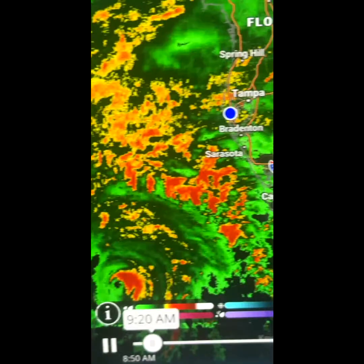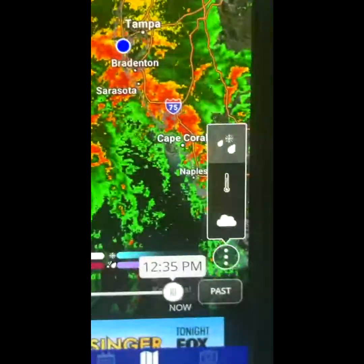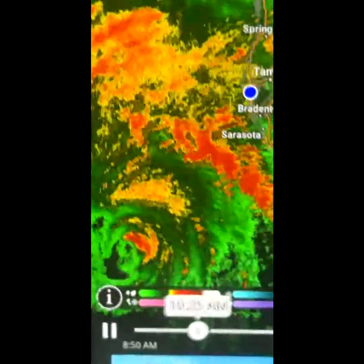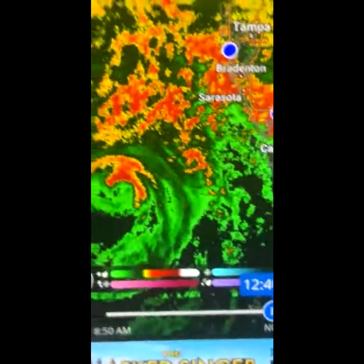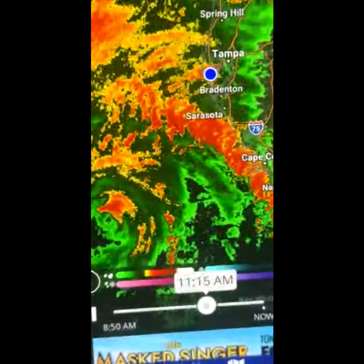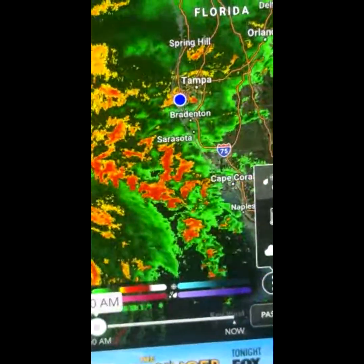But look at the local radar here. There is the local radar. There is the eye. The eye is right there. There's the eye of the storm. That blue dot is where we are. So you watch it coming around. There you go. It's moving to the northeast about 17 miles an hour.